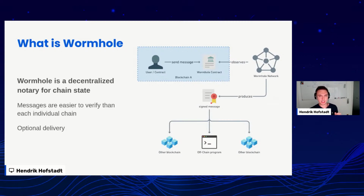And this also means, since we have optional delivery, there's no recipient that you specify when sending a message, that this could be used in a multicast way, where you sign or attest some piece of information from your chain. We'll dive into a potential use case of that later, which is then consumed on multiple other chains. Like for example, you have some way of finding a price on chain.